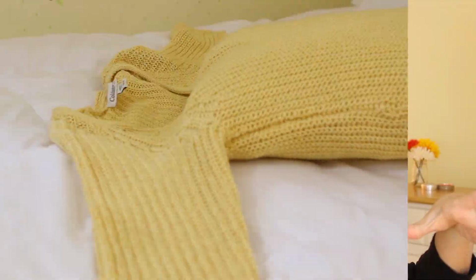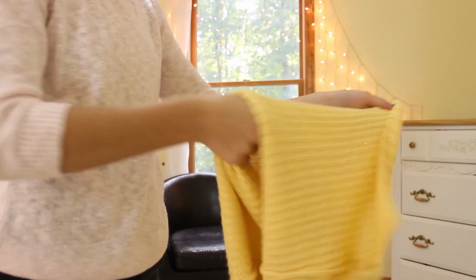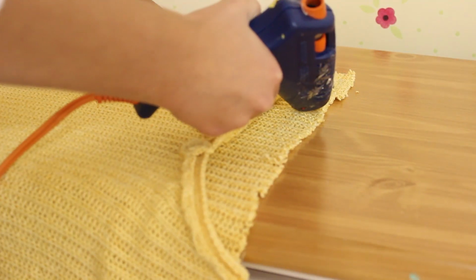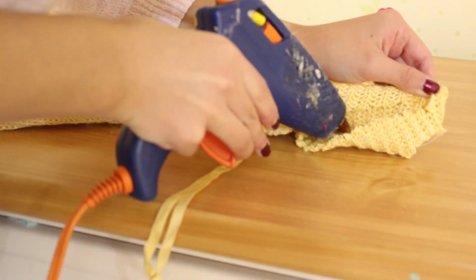So then also to decorate my bed, I found these really cheap sweaters from this thrift shop store and they were only like $5. So I took one and I just measured it around a pillow that I already had. Afterwards, I turned that inside out and then I just glued a seam at the top, and you want to make sure this is super straight. Otherwise, it'll be kind of crooked when it's on your pillow.